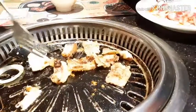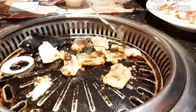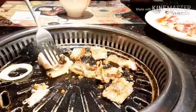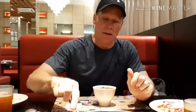Look at the grill, it's different. Yeah, the grill is different. Like a dome, where all the grease and everything goes down into these holes and drains. Whereas Tom Yum has a flat plate, and they put that heat-resistant paper on top of it, and so you're able to cook all the juices into the food.